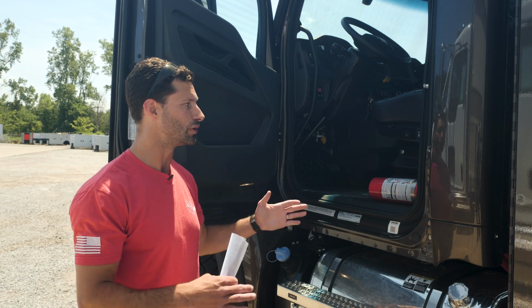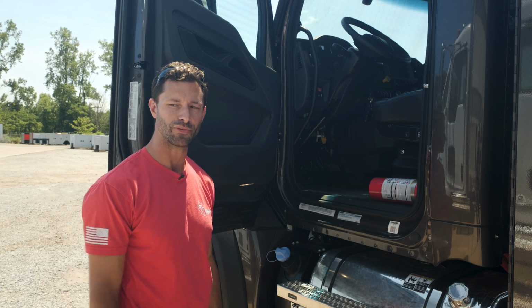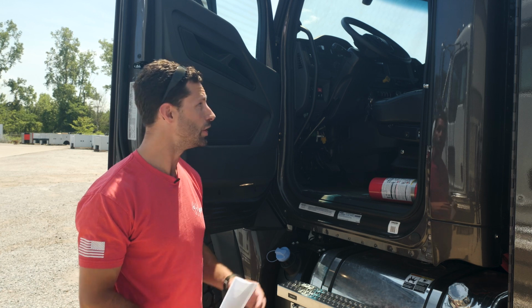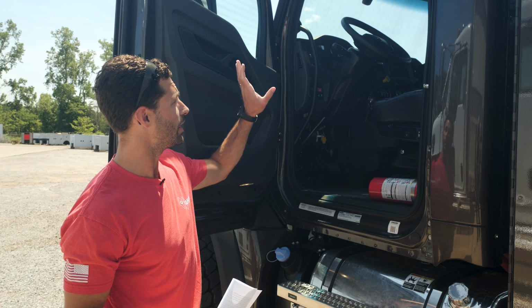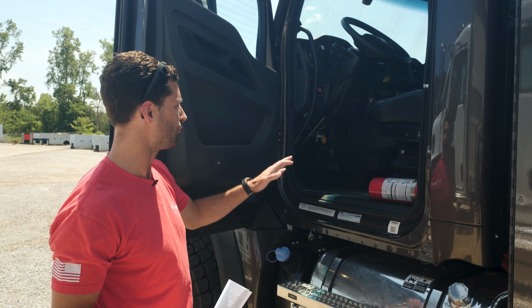Actually, I noticed it only when I got back in the T370. I looked around and I was like, man, this is definitely smaller. So you do get a little bit more room in the cab. You've got some storage up above, which is nice, that you didn't have before.